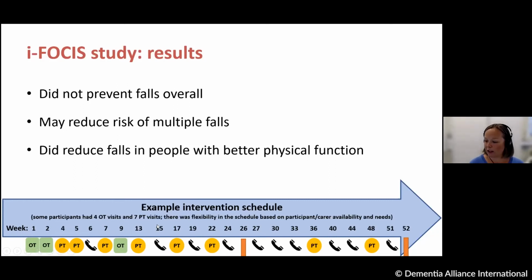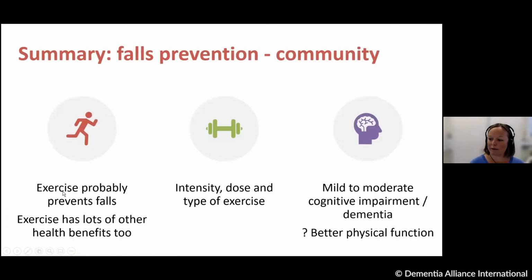And then down the bottom there, you can see an example intervention schedule, and there's weeks along in the blue arrow, and then down the bottom, the green is OT and the yellow is physiotherapy. So there are a couple of OT visits early on, followed by some physio, and then there are another one or two OT visits followed by a few more physios. But you can see the orange marker here is for the first 6 months of the study, and then the orange marker at the end here is the final 12 months of the study. So there were really only a couple of physiotherapy visits in that second 6 months of the study.